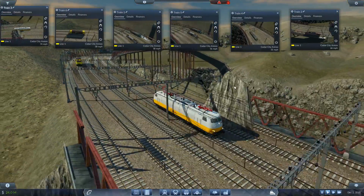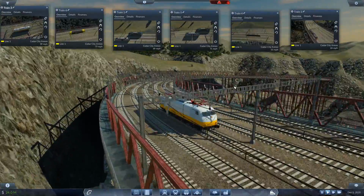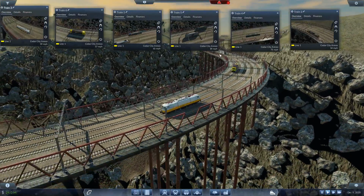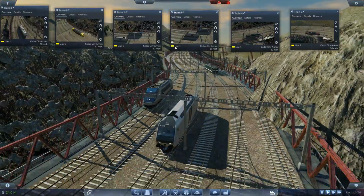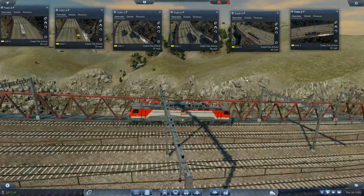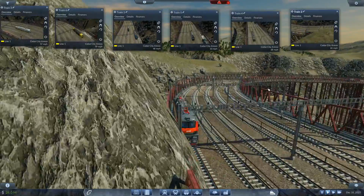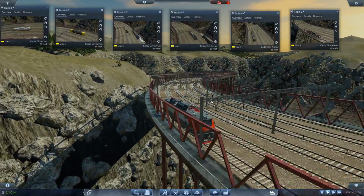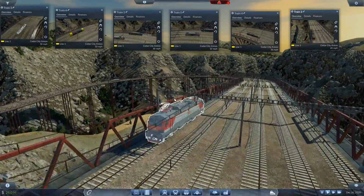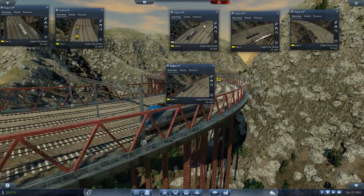German train doing well though. Round this corner. It looks to me like the Norwegian train has passed the American train. It has, just. How are you getting on in last place, buddy? Looks like he's gaining on the French train. Up on the speed again. Right, you are no longer in third, you're in fourth.